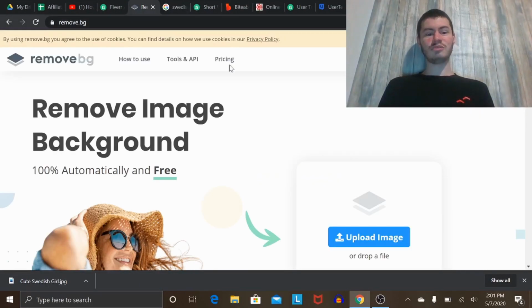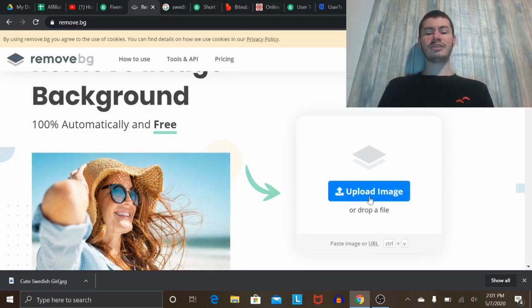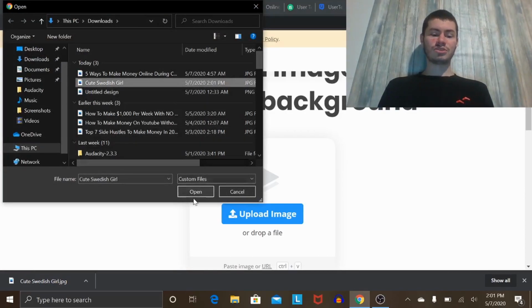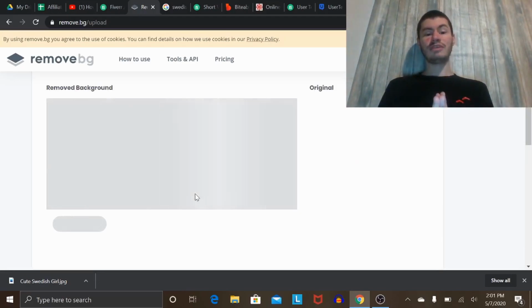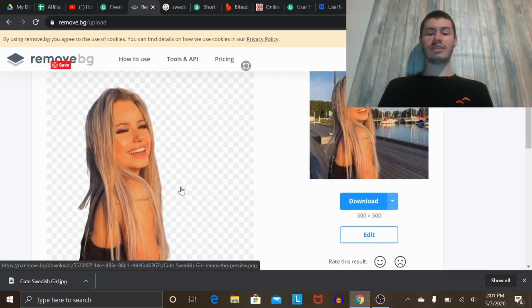I go back to remove.bg. And as you can see, this right here is the original image that you're seeing, right? All I have to do right here is click on Upload Image. I look for the image that I just downloaded, which is Cute Swedish Girl. I click on Open. And within seconds, as you're about to see right here, it's going to remove the entire background. So this is the original image, and this is without the background right there.